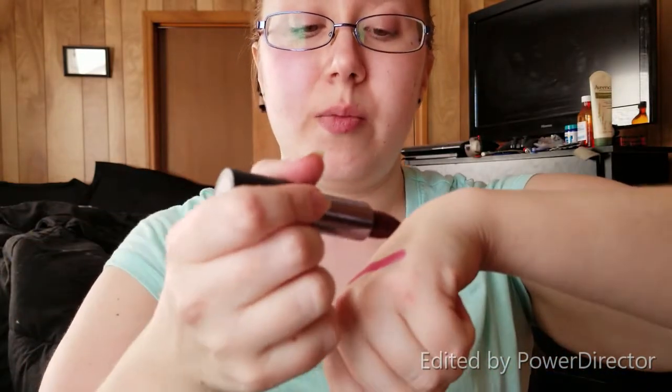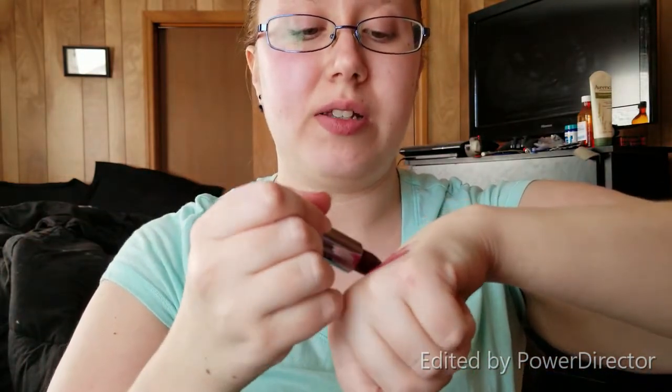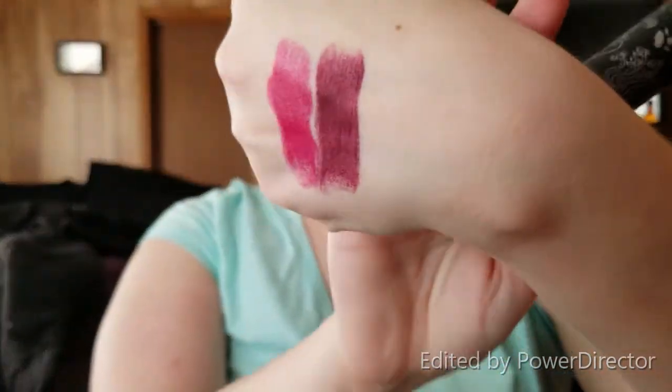I just wanted to see if they smell like anything. These are the two colors that spoke to me the most because they seem like the ones that I would wear the most. So that is Maleficent.